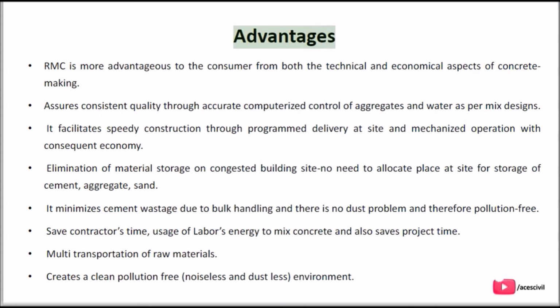Advantages: RMC is more advantageous to the consumer from both the technical and economical aspects of concrete making. Assures consistent quality through accurate computerized control of aggregates and water as per mix designs. It facilitates speedy construction through programmed delivery at site and mechanized operation with consequent economy. Elimination of material storage on congested building site.